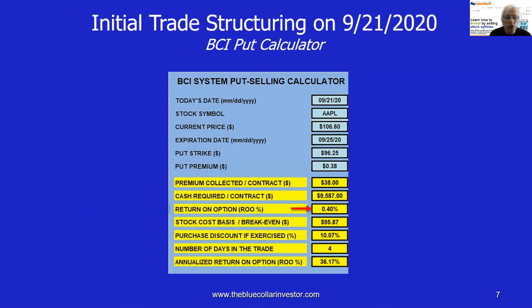Let's have a look at the initial trade structuring on Monday, September 21st, using the BCI put calculator. You could see on the blue cells on the top of the spreadsheet that Apple was trading at 106.60 and the 96.25 deep out of the money put strike was sold at 38 cents. And that generated a 0.40% initial 5-day return, which is exactly what we're looking for. It's not always going to come out exact. It happened to come out exact this particular day.